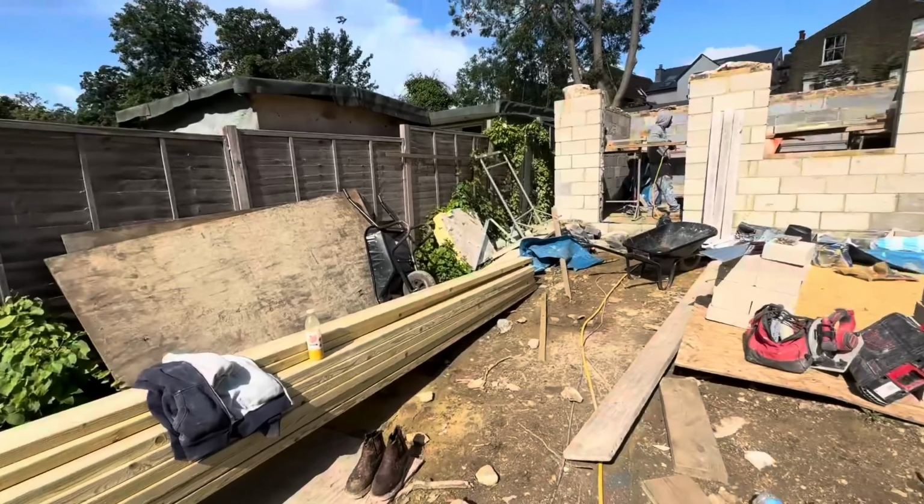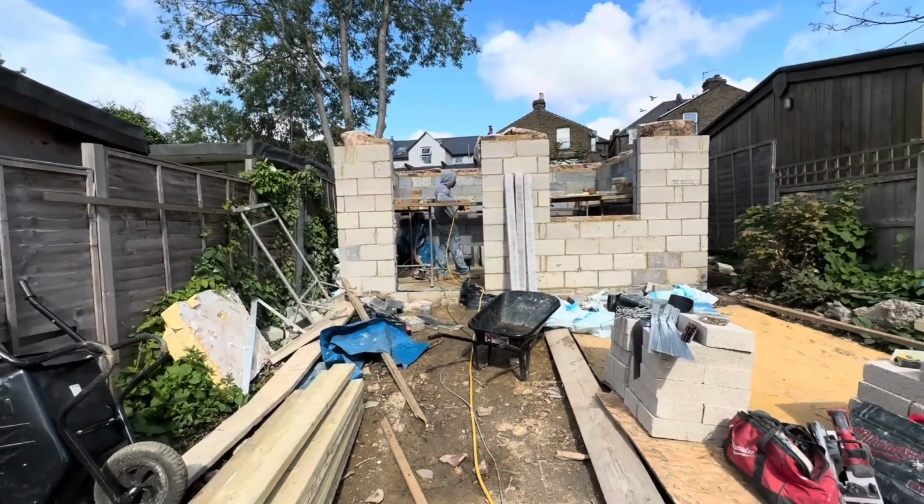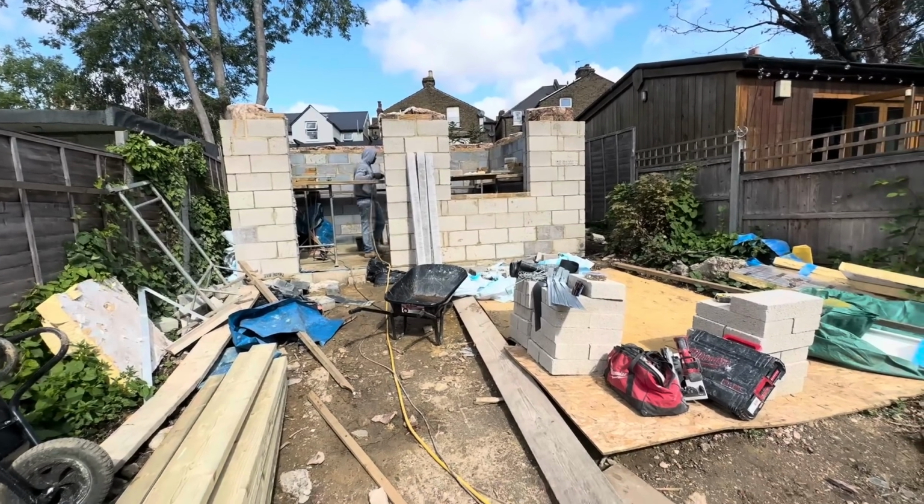As you can see, today is material delivery day, so we've got loads of stuff coming. Today is focusing on the roof. I'm going to show you guys what the plan is for the roof and what we plan to get done today. Sorry, I had some issues with the audio, so I'm going to see if I can narrate this today.